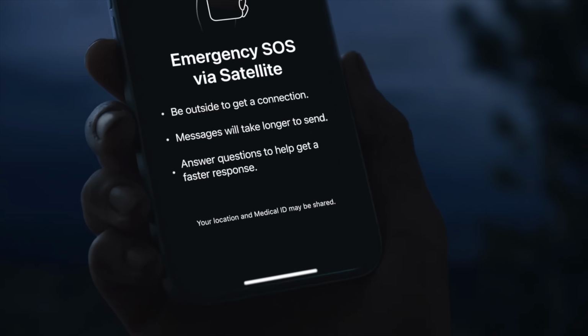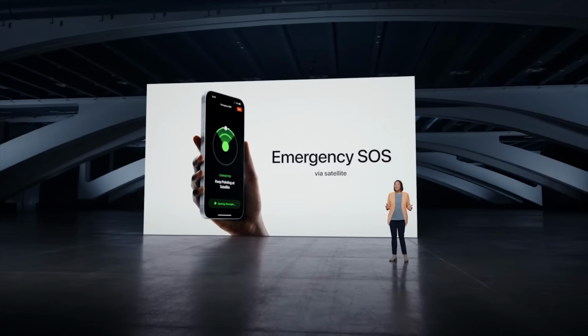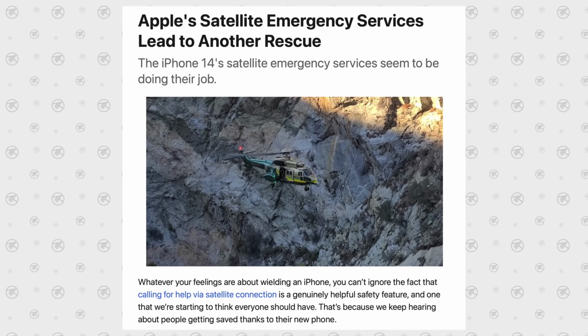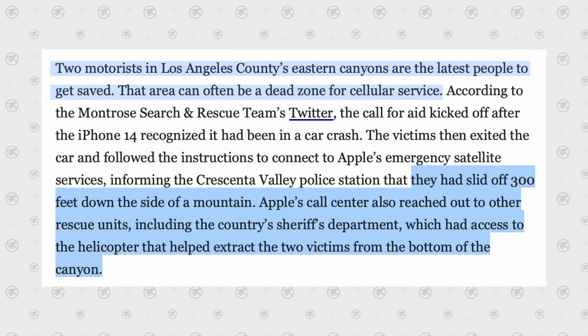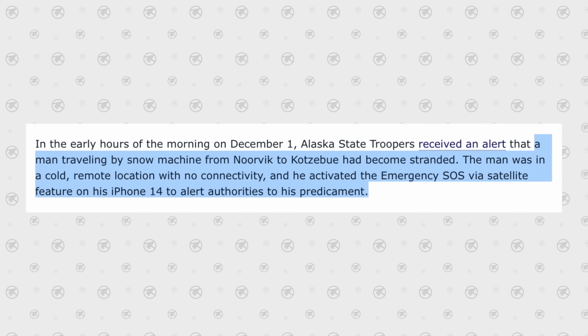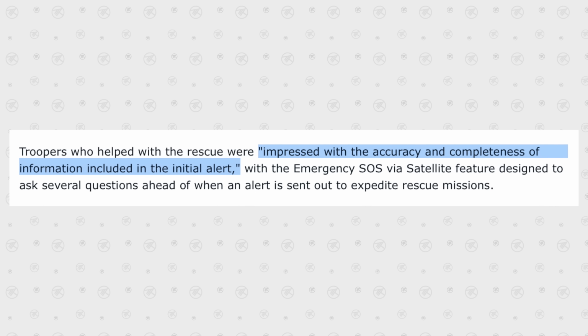Now, everyone was super hyped for the emergency SOS via satellite feature, but now it seems like most people have forgotten about it. Since it's only really useful in certain cases, I haven't even tested it out since I basically just forgot about it. But the fact is that it has already helped save lives, and same thing for the crash detection feature, so it's nice to know that they're there to help you in the rare case that you get in a bad accident or get lost.